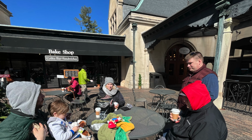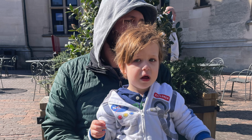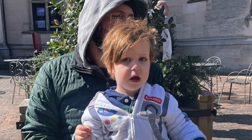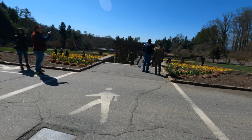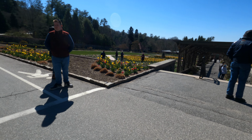There's our beautiful daughter, and then we kind of had a little snack out here. They have a bake shop and kind of a little mall. I wish I'd taken more pictures of the mall. Like, places you could buy some clothes, handbags, whatever. And it was so beautiful. But we were getting a toy for Clark.